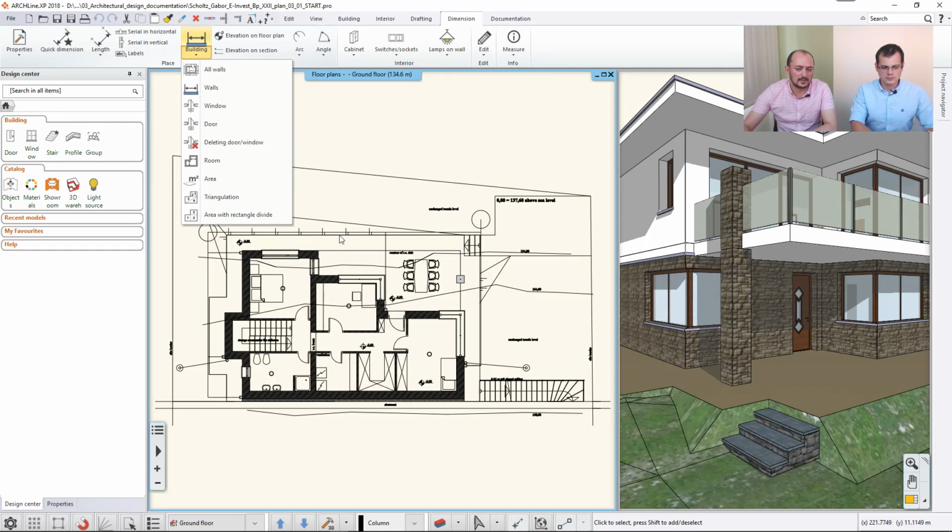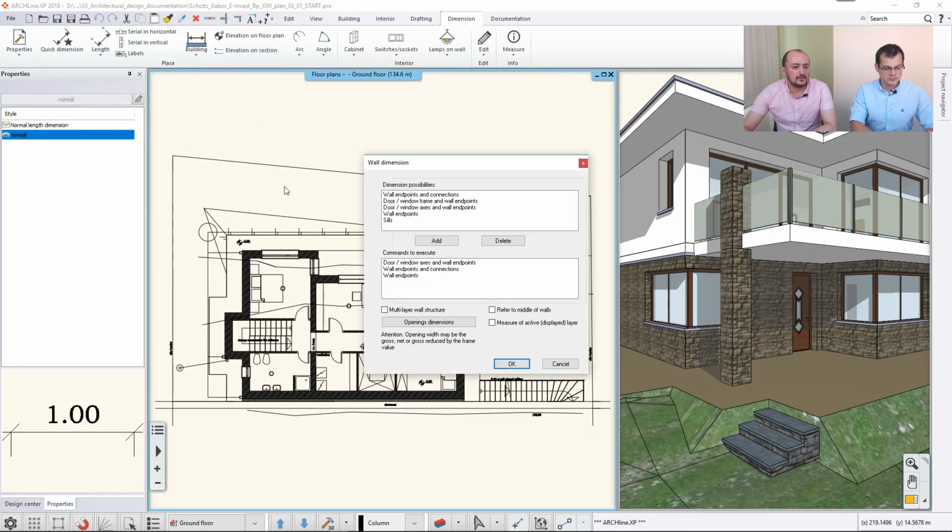But now, to keep it simple, if you would like to simply measure the layout of the floor plan that you have created, and you would like to add details for the walls and things like that, you should use the building and all walls tool here. If you click that, this sort of dialog comes up where you can see the possibilities at the top, and the executable commands at the bottom. By default this is an empty list, and you can just select something, add, and it appears here. So you can build up an order, and this will be the execution order. First the door and window details will be measured, then the endpoints of the walls, and then the main connections. This way you can set up how they are ordered on the dimension string.